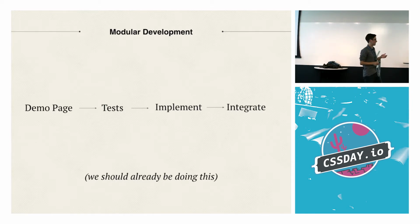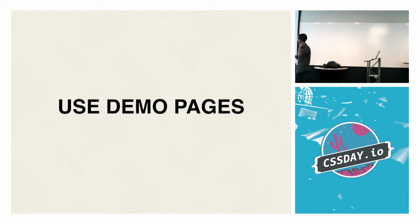So in a way, getting towards a lifestyle guide and using a lifestyle guide, I think one of the really valuable steps of it is it starts forcing you to do this as part of your development process. I think if you've never done this before, once you start trying it, that's going to be how you start developing components. It's so much fun. There's no long rebootstrapping or refreshing the page. So use demo pages. That's what I'm kind of trying to get at here.